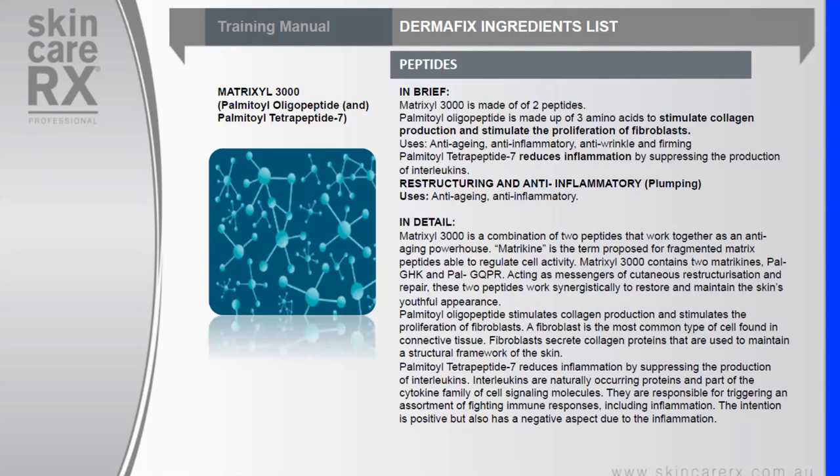A fibroblast is the most common type of cell found in the connective tissue. Fibroblasts secrete collagen proteins that are used to maintain a structural framework of the skin. So remember, we talked about fibroblasts and what they're doing in terms of creating that collagen and that structural support in the skin.